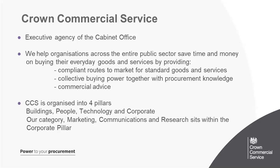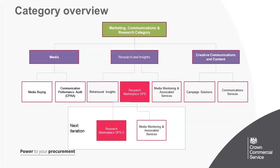So the next slide here is to look at the category overview. We are part of the Marketing, Communications and Research category. And you'll see under that, Research and Insights is one of the subcategories, and then below that again, we've got the Research Marketplace DPS and where the next iteration will sit as well.